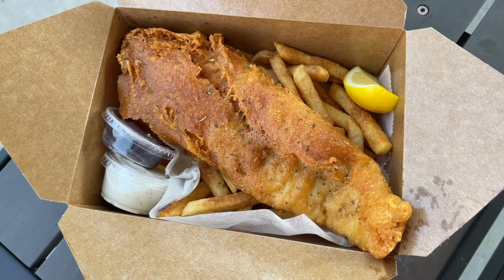I didn't get anything to dip the fries in, though. I didn't get any ketchup. Maybe that was my fault. I should have picked some up, or maybe I should have asked for it, but this is good. These fries. Okay, let me move on.